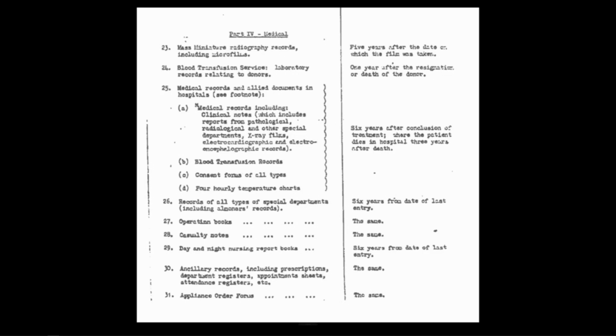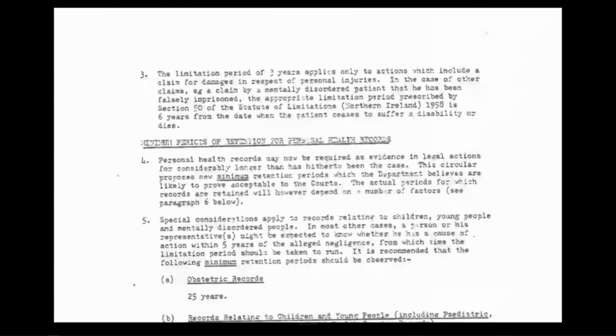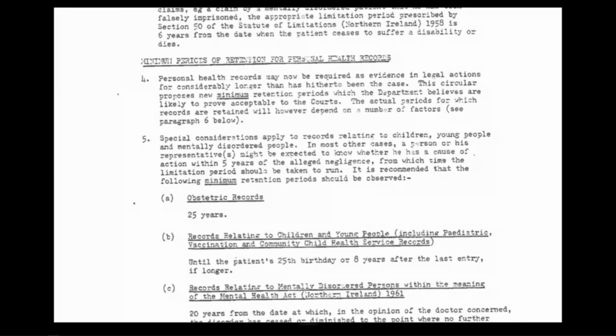This circular was amended in 1983 by the DHS SPS circular, itself given the initials HSS OS 1/83. Our URN is WITN 3449020. And if we turn to page 3, we have minimum periods of retention for personal health records.